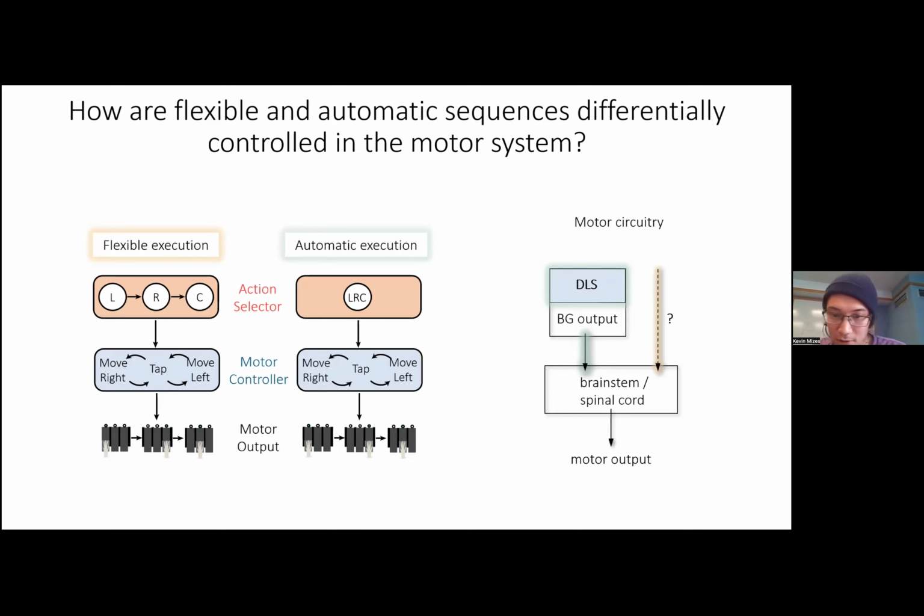And so I have one more little story for you, which is, one outstanding question we were left with was where in the motor system was the action selector? What was responsible for instructing these flexible cued sequences? And so one hypothesis we had was that there was another subdivision of the basal ganglia known as the associative or dorsomedial striatum that could be contributing to this. And so we'd previously been focusing on the sensory motor striatum due to its known role in movement execution and its large inputs from motor cortex.